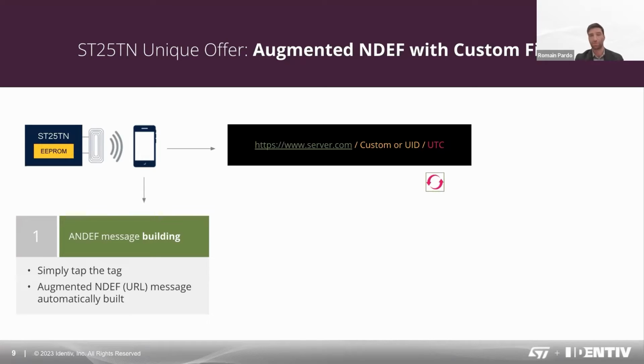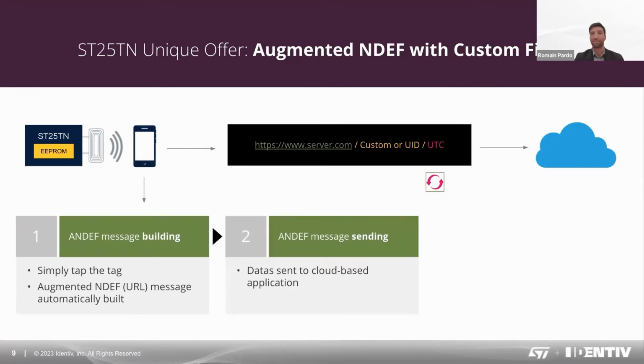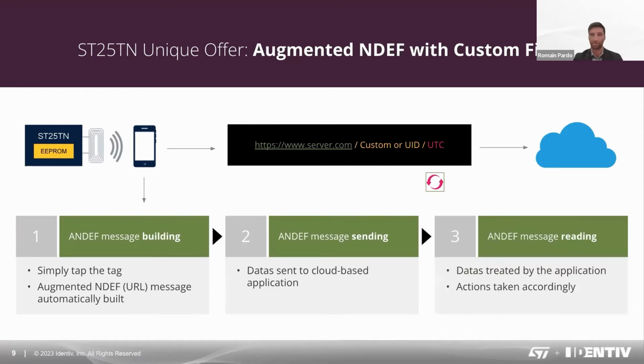So the custom message is a certain part of the user memory where you can store any kind of data that's going to be displayed automatically through this augmented NDEF message. So any tap of the tag will create this message composed of the static address and then the parameters right after. So step 2, the message is then sent to the cloud automatically. And step 3, the cloud is decoding the message and all the parameters. It has to be said that the UTC that you see in pink color is making the global message unique at any tap of the tag.